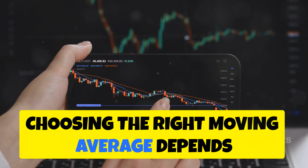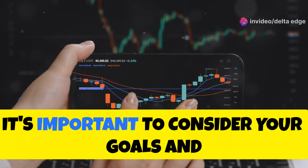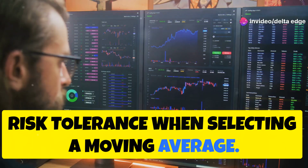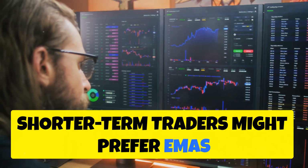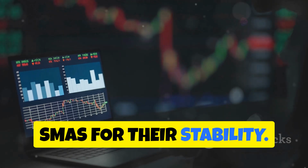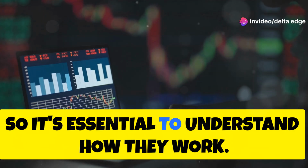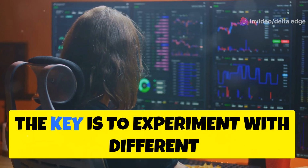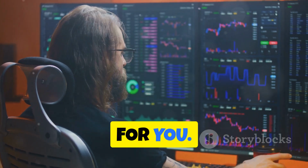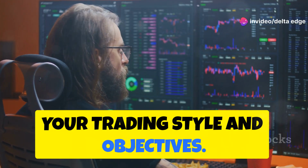Choosing the right moving average depends on your trading strategy and the time frame you're analyzing. It's important to consider your goals and risk tolerance when selecting a moving average. Shorter-term traders might prefer EMAs for their responsiveness, while longer-term investors might favor SMAs for their stability. Each type has its own strengths and weaknesses, so it's essential to understand how they work. The key is to experiment with different types and periods to find what works best for you. By testing various moving averages, you can discover which ones align with your trading style and objectives.